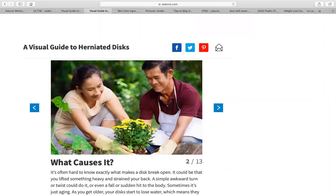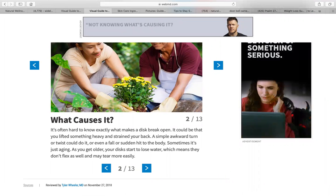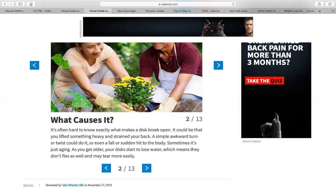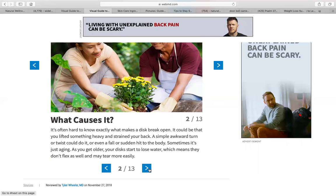What causes it? It's often hard to know exactly what makes a disc break open. It could be that you lifted something heavy and strained your back. A simple awkward turn or twist could do it, or even a fall or sudden hit to the body. Sometimes it's just aging. As you get older, your discs start to lose water, which means they don't flex as well and may be more likely to tear.